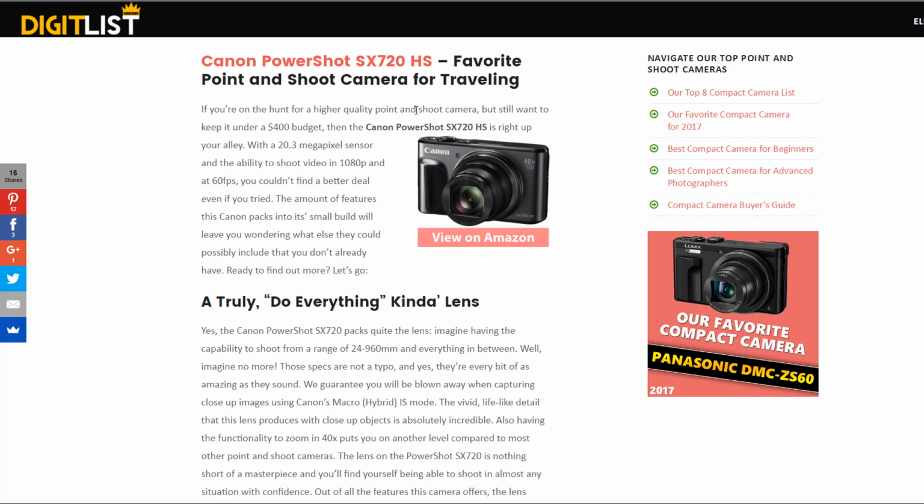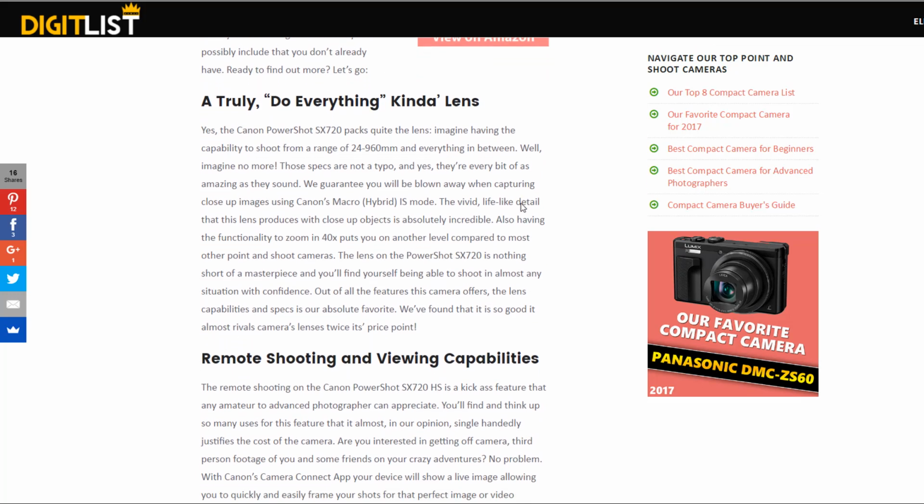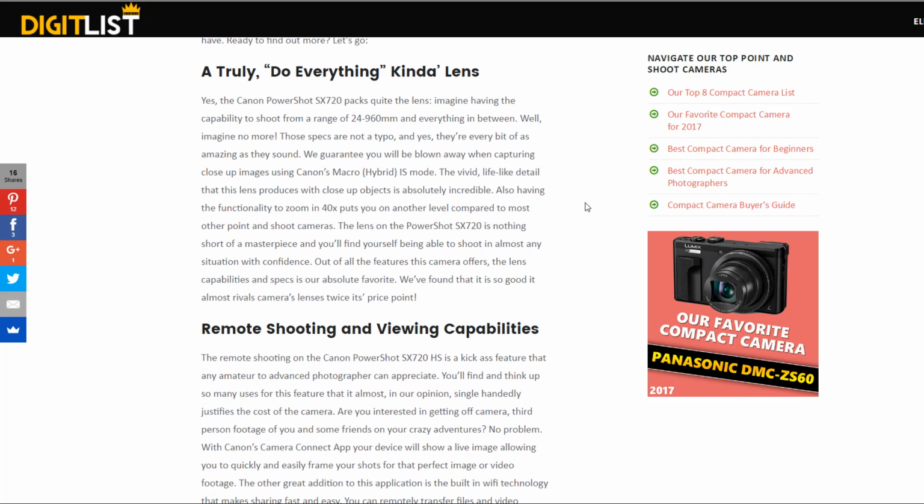And it shoots in 1080p at 60 frames. The amount of features this Canon packs into its small build will leave you wondering what else they could possibly include that you don't already have. Ready to find out more? Let's go. It really is a truly do-everything kind of lens. It's got a 24 to 960 millimeter lens. So if you really think about it, that captures every spectrum that you can think of.